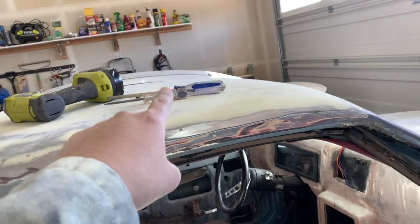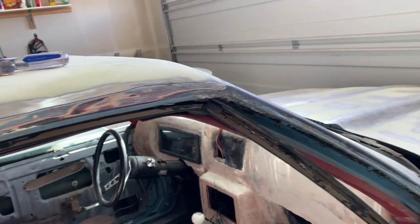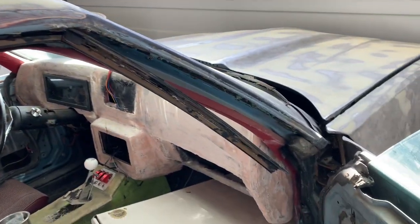We're gonna go ahead and snatch that other side off, and then clean all this up, and just keep making progress, man. Just keep making progress. That's all it's about. So let me go ahead and do that real quick.